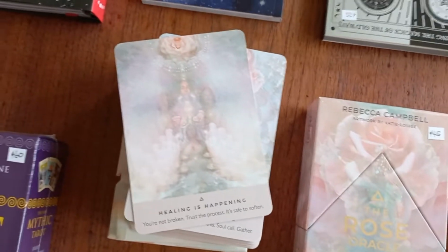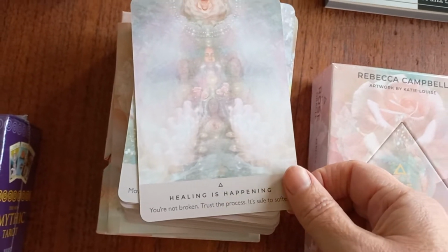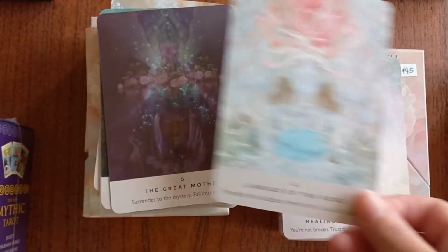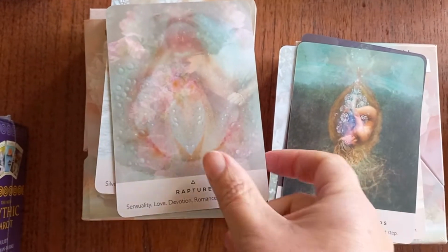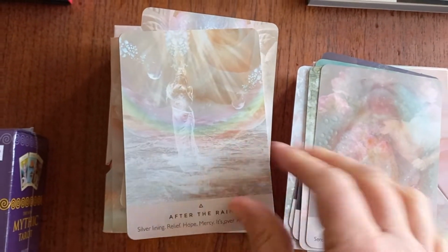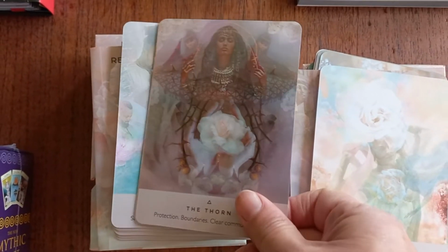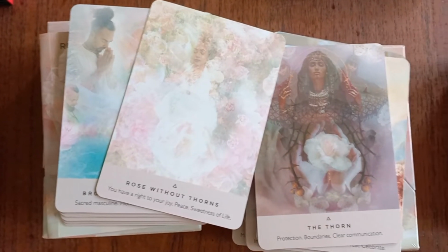The other one that I've been using this week is the Rose Oracle. And you know what? My freaking dog stole a card and ate it today. So I'll see if Hay House will send me a replacement, but otherwise we'll just have to go without one of them. But this has been great. It's always nice to connect with the rose and that beautiful feminine energy. I pulled that one yesterday, the rose without thorns and the thorns. Funny, eh?